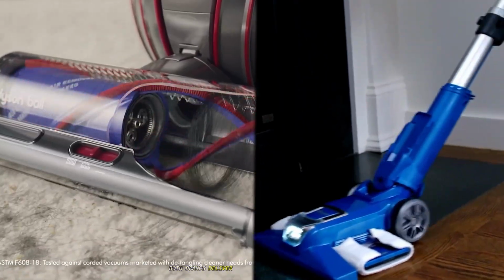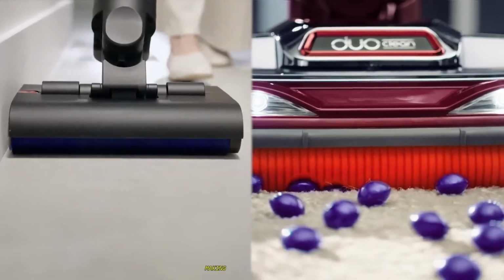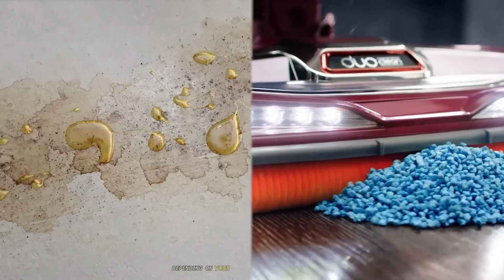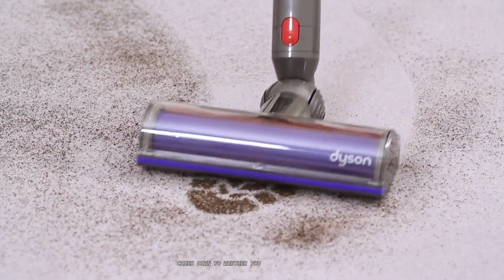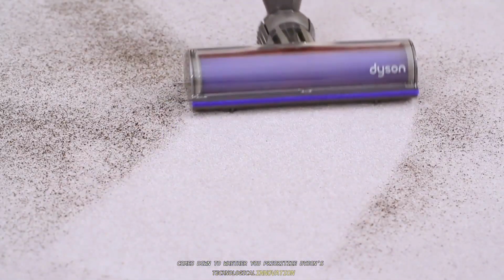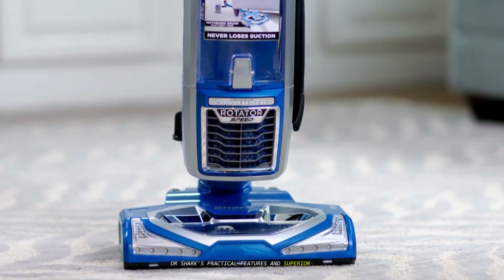Both brands deliver excellent cleaning performance that will satisfy most households, making either a solid choice depending on your specific needs and preferences. The decision ultimately comes down to whether you prioritize Dyson's technological innovation and premium design or Shark's practical features and superior value proposition.